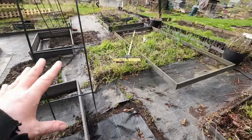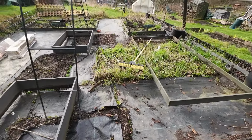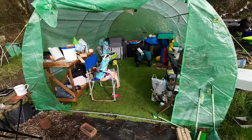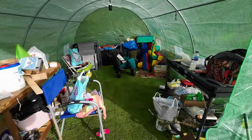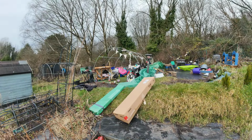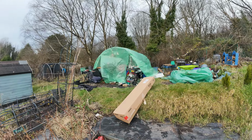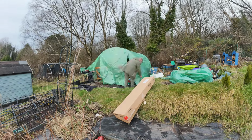But I've got a lot to do. The first big job outside here will be to put these beds in and level it all off again, etc, etc. But before I do big jobs like that, I have to tackle this. There was a big storm and the old polytunnel blew off completely and ripped. All the contents were all over the floor. I quickly picked a lot of the stuff up when it happened, but that's a mess.